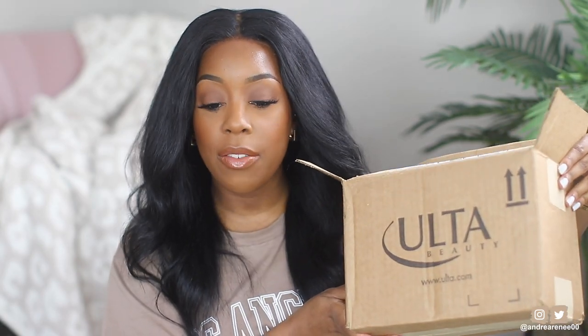Now let's do Ulta since this box is right here. So I got a little Ulta box. Y'all, I haven't shopped at Ulta in forever. So I got a new body scrub as if I needed another one, but this one is always sold out. So I put my email in so that they can notify me whenever it restocks. It's a Tree Hut body scrub and it's a new one, the Watermelon Shea Sugar Scrub.